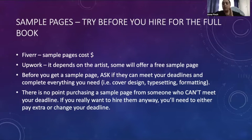Ask yourself if you can live with that. If you like their art and you really want their art, you can. It's your choice whether you go with that artist or you hire someone that can do all of the things you need. Like with my illustrator, or at least some of the illustrators I contacted, they had never done formatting.